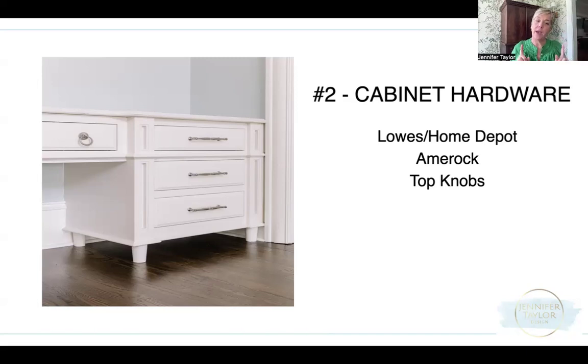If you already have a handle or a pull in place with two screw holes in your drawer or your door, be sure to measure from the center to the center of those holes, and that's the size of the pull that you need.